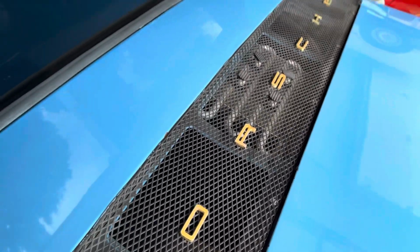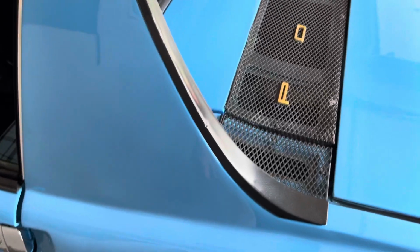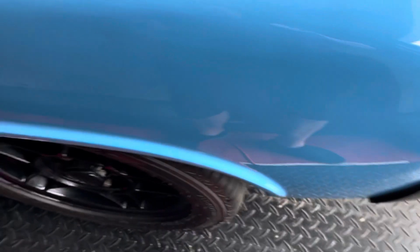So engine cover, the gold's kind of faded. It's not horrible. I wouldn't replace it, but it's kind of faded. There's a little touch-up done on the front here. I do have a Laguna blue touch-up pen I'm going to include. Trim's a little beat up. There's a little flaw in the paint right there. It's not rusting, it's just a crack.